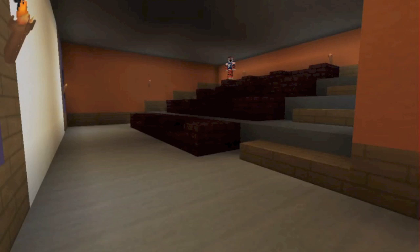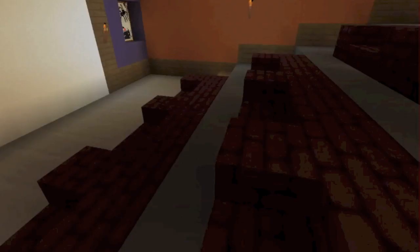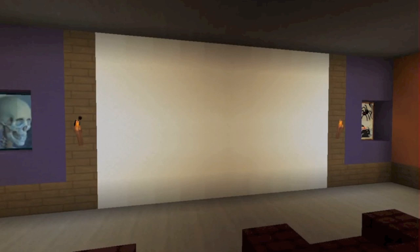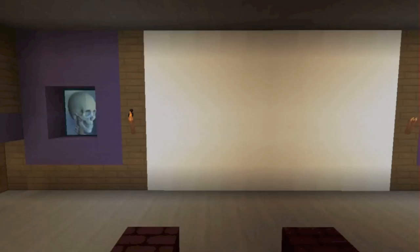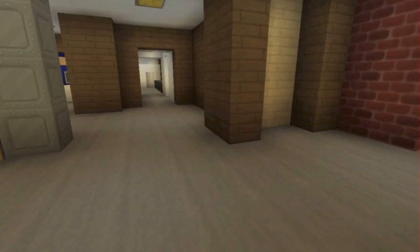Come through these doors here. And we've got a theater. It looks like Aubie is pretty excited to watch some film. So we'll pop right up here and take a seat and watch our huge screen. And so we're gonna go through here, and for the part we've been waiting for is the locker room.